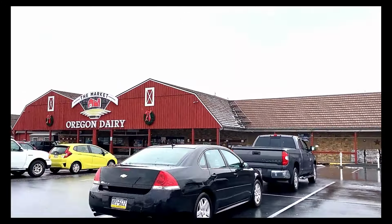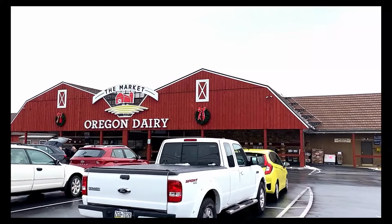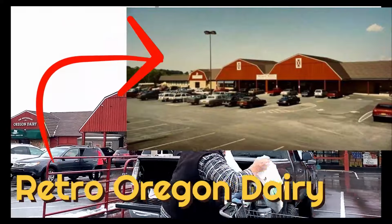It is a market, a nice grocery store. It is also a restaurant. There is an ice cream shop on property. There is a petting zoo, a playground. There is a dairy, of course, that started this whole thing.